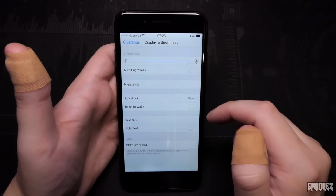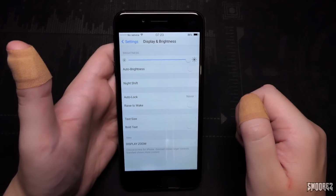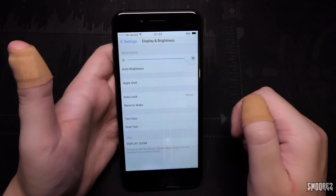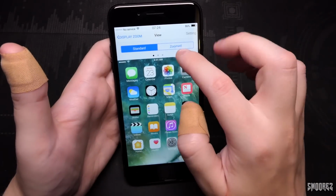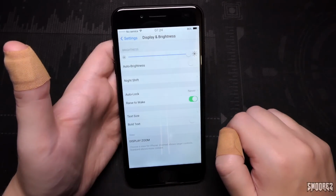Auto brightness. Night shift, which doesn't work. Auto lock. I've had to put it to never because it was set to 15 seconds before, so after 15 seconds it would just blank out. And that was it. So it's now or never. We should be fine now. Raise to wake. I wonder if that would actually work. We'll have that on. Text size, bold text, and display zoom. Oh, actually it does work. Oh. Hello. Kind of wasn't expecting that to work.